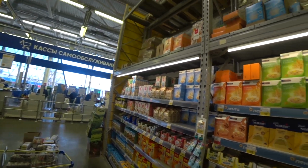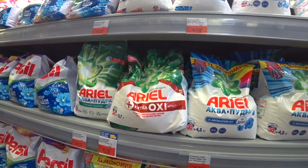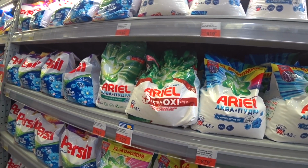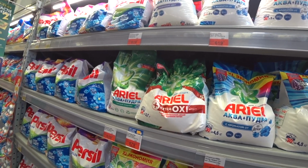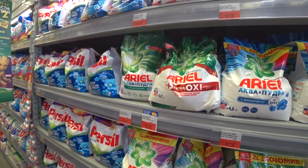So look at that everybody, there's a massive drop on this product, the Ariel Plus Extra Oxy. Now last time I was here, 1,349 rubles, and this time 879 rubles, so that's a massive drop.